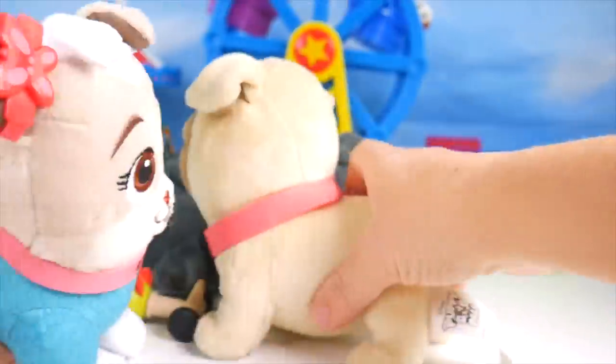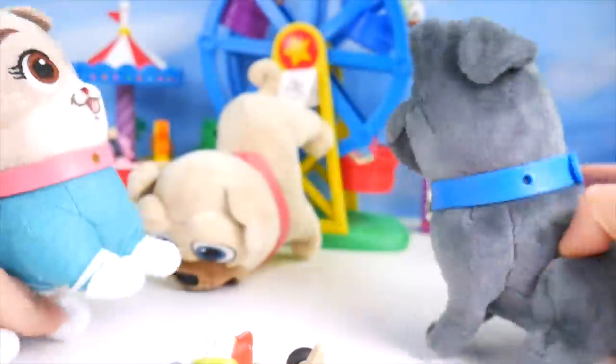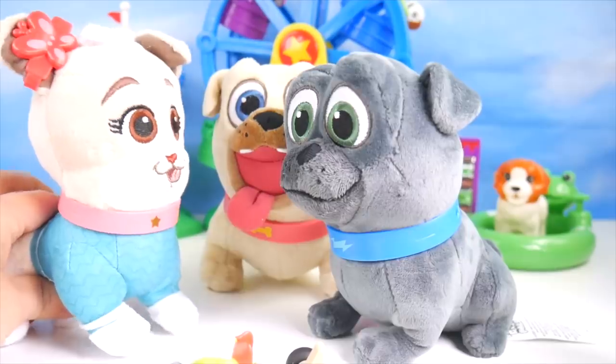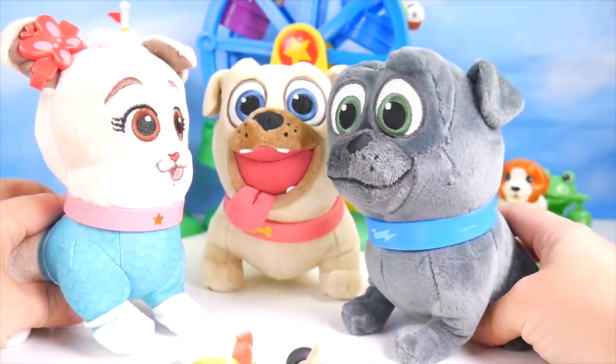Ruff. Watch out, watch out. Come on, Bingo. We're going to get it. Ruff. Ow, ow, ow, ow, ow. Oh no, what's wrong, Kia? Yeah, what happened? I think I got a splinter in my paw. Ouch, ouch, ouch. Oh no, we need some help. Who can take care of you?